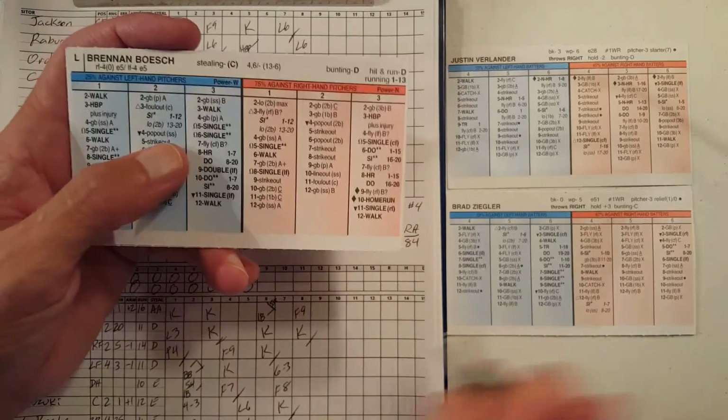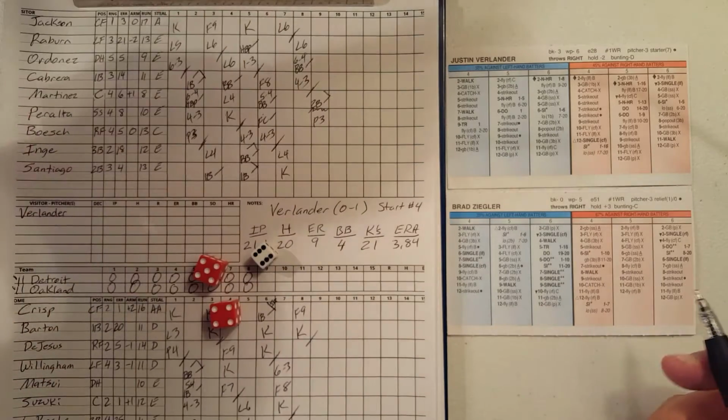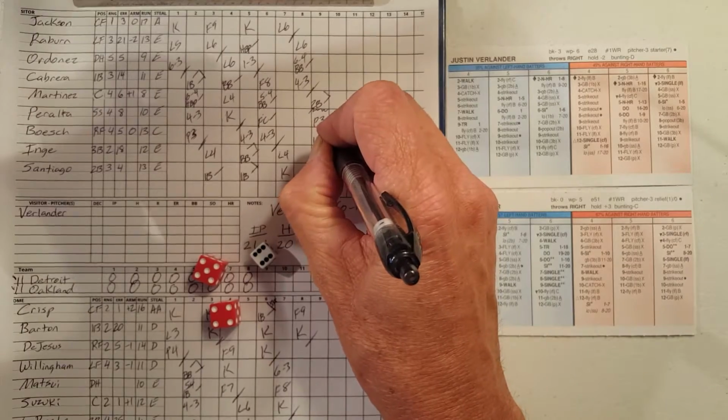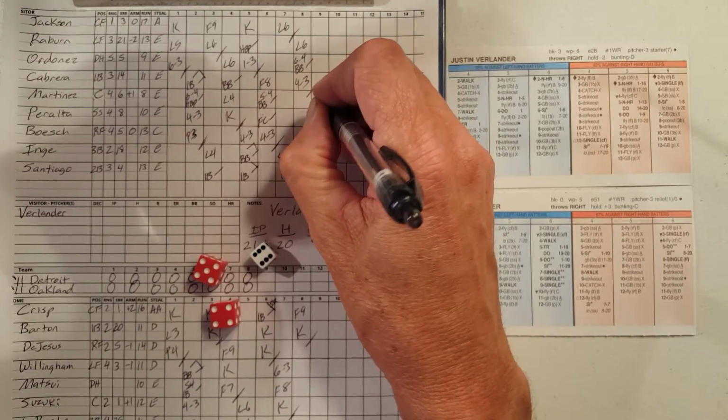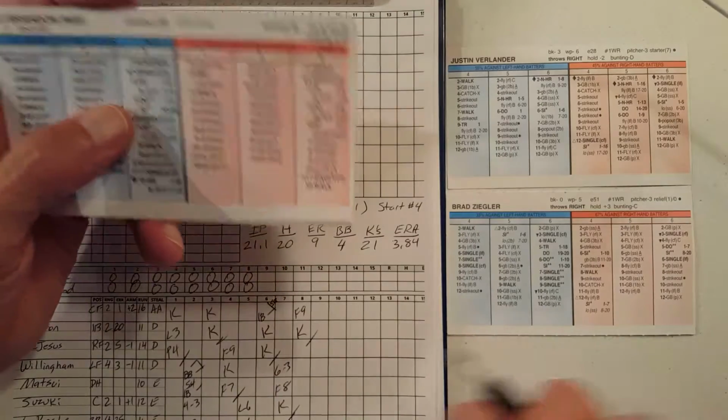P3. 1 away, man on second. Brennan Bosch, 6-9. Versus a lefty is a single, 2 stars. And Brennan Bosch comes through with the clutch hit, and Detroit takes the lead. 1-0 here in the top of the 9th.